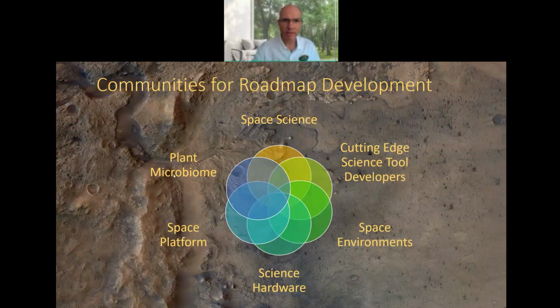That community is made up of space scientists, plant microbiome scientists, space platform designers and builders, science hardware designers and builders, people who know a lot about the space environments, and also about the cutting edge science tools. If you think about sequencing for a moment, it wasn't very many years ago that it took millions of dollars and over a year to do a single human genome. Now that work can be done in about 4 hours over a cup of coffee for just a few hundred dollars.